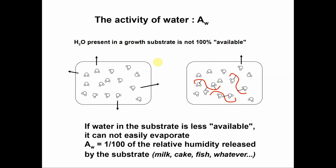But if you've got something that's not actually pure water, something like honey with a lot of sugar in it, a lot of the water is not going to be evaporated because it's interacting with the sugar molecules in the honey. So this will release less relative humidity. And that tells you what the activity of water is.